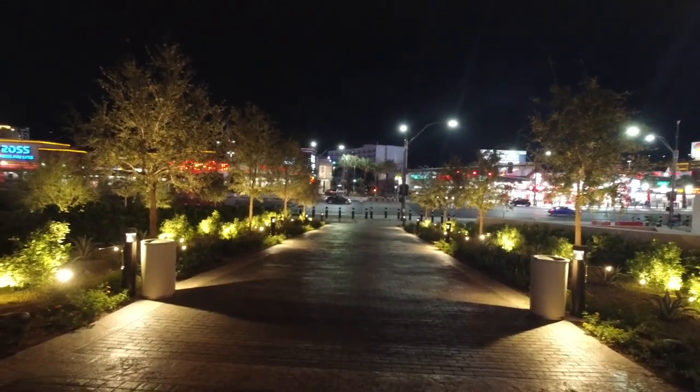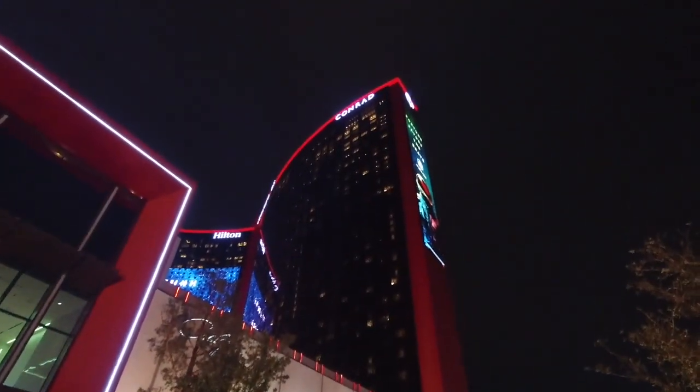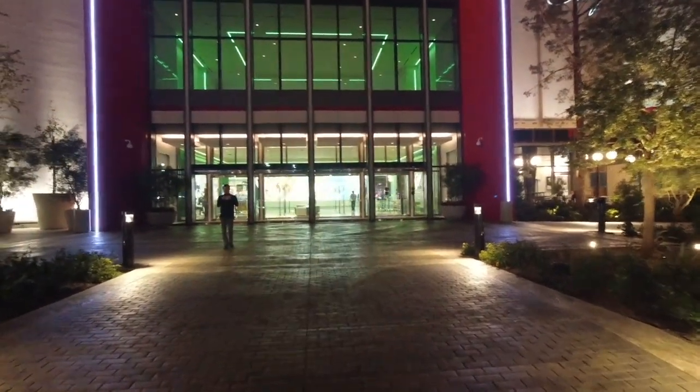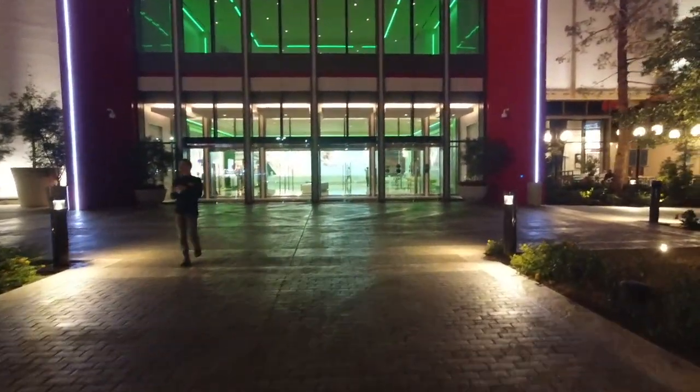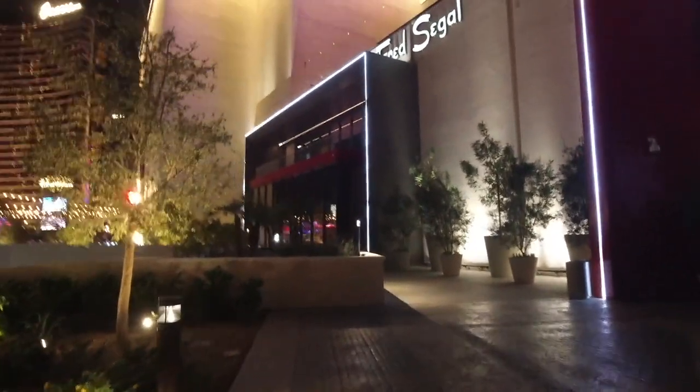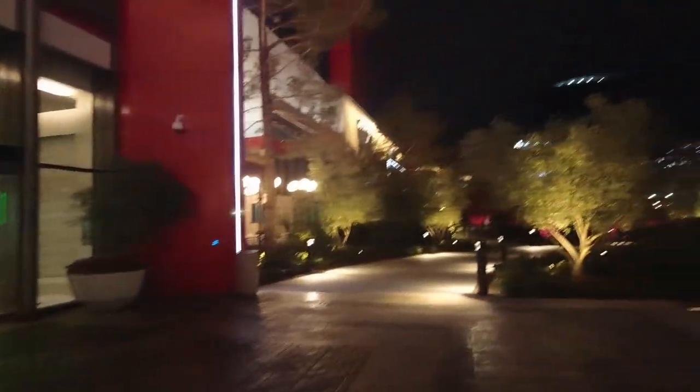Alright, so I'm in Las Vegas, and check it out. I'm at Resorts World. So this wasn't here when I used to live here. This is all new. I think it's like a $1 billion casino. Let's go take a look what $1 billion looks like. This place is huge and it's gorgeous.